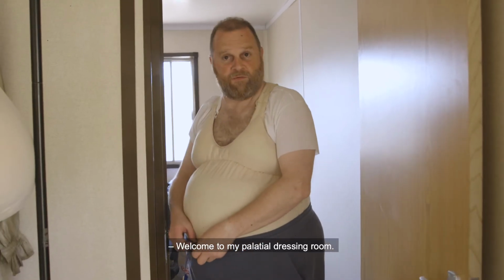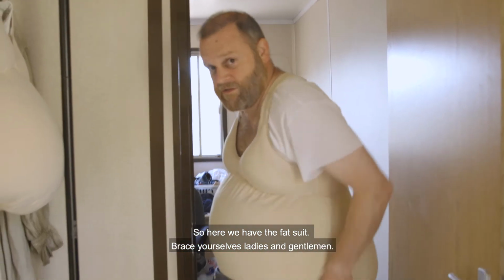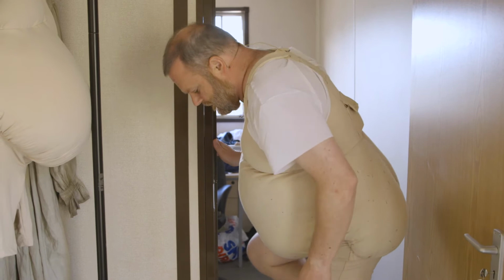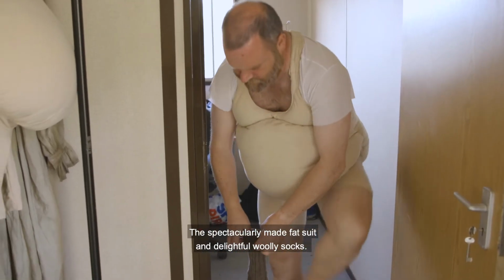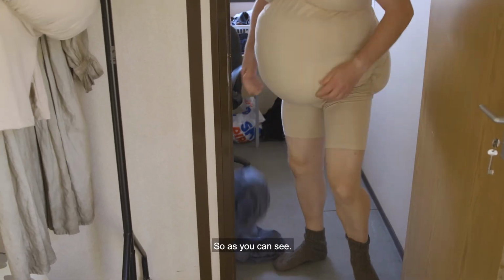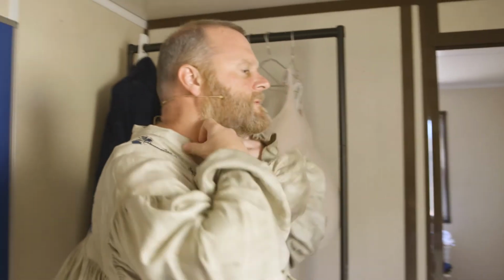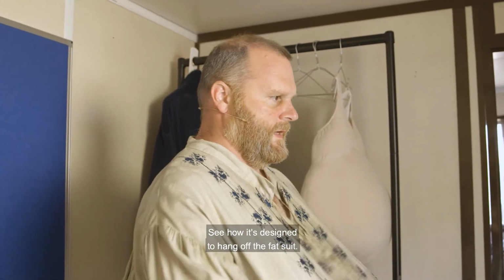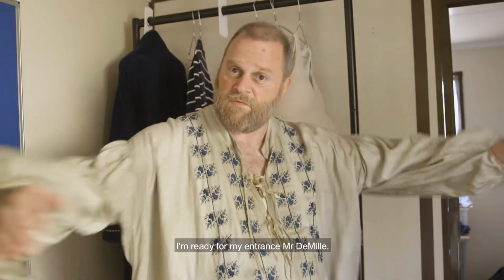Welcome to my palatial dressing room. So here we have the fat suit. Brace yourself, ladies and gentlemen. The spectacularly made fat suit and delightful woolly socks. So as you can see, see how it is designed to hang off the fat suit. And ready for my entrance, Mr. DeMille.